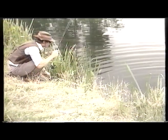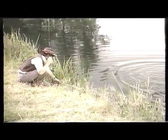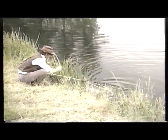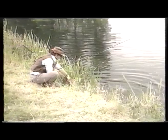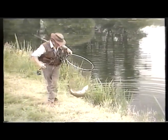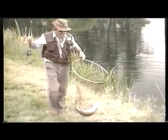And then try to draw him across the top of the net when he's on his side. Coming over now. Pull him into the bag of the net and then slide the net up the bank. That way you don't risk him flopping out and breaking the landing net handle as well.